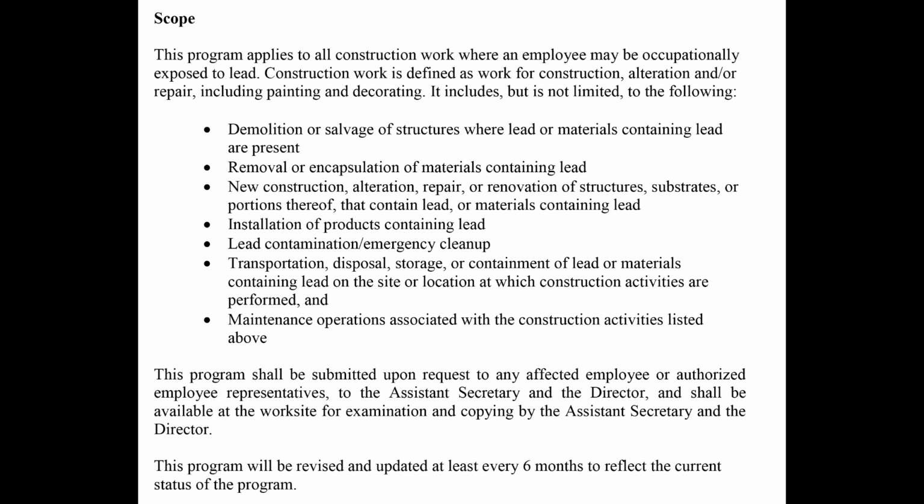Scope. This program applies to all construction work where an employee may be occupationally exposed to lead. Construction work is defined as work for construction, alteration, and/or repair, including painting and decorating. It includes but is not limited to the following: demolition or salvage of structures where lead or material containing lead are present, removal or encapsulation of materials containing lead, new construction or alteration, repair, or renovation of structures, substrates, or portions thereof that contain lead or materials containing lead, installation of products containing lead, lead contamination, emergency cleanup, transportation, disposal, storage, and containment of lead or materials containing lead on the site or location at which construction activities are performed, and maintenance operations associated with the construction activities listed above.